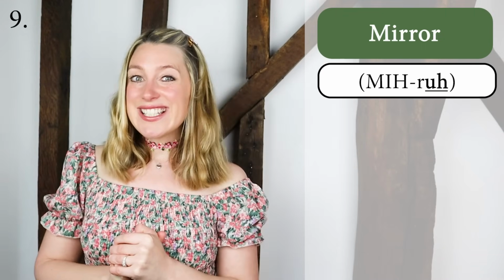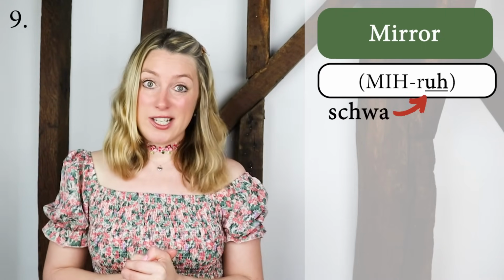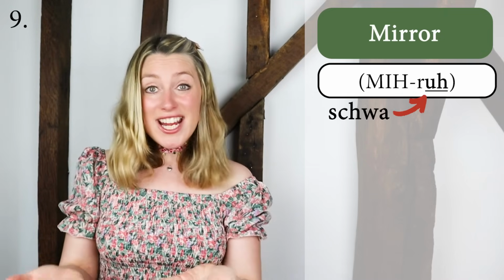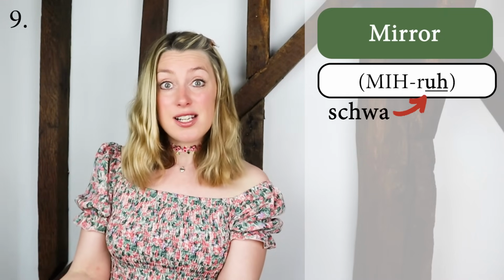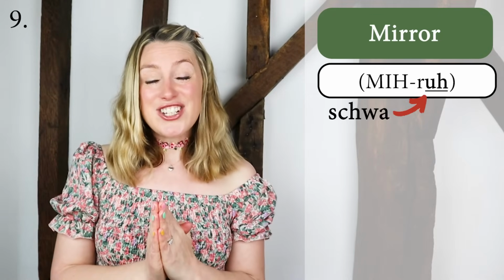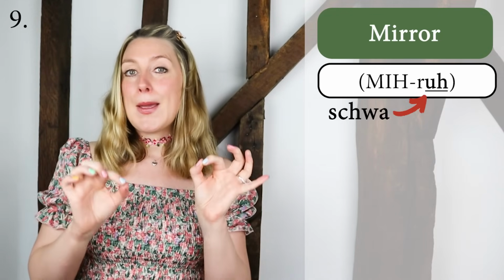Number 9, mirror. Mirror. This is a tricky daily English word. Okay, we often need to use this word. There are mirrors in nature. You know, when you see a puddle on the floor, it's like a mirror because you can see a reflection in it. So the pronunciation is mirror, mirror.